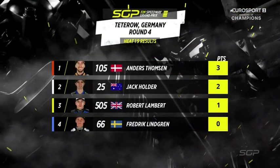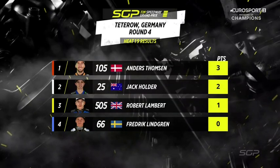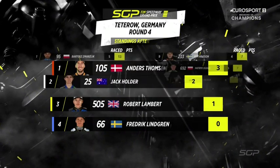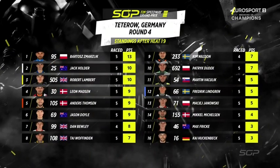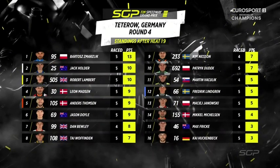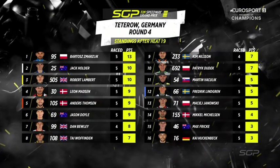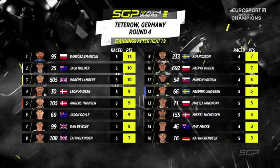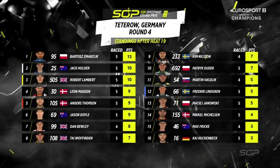Robert Lambert once again working overtime there. Thompson, 3 points. Second place, Jack Holder, 2 points for him, having a good night once again. Solid from Holder. 1 point for Lambert, and Lingwin missing out, finishing on five. Not what he was looking for. Szmarzlik on 13. 10 for Holder. Exactly the same for Lambert. Leon Madsen, 9. Thompson on 9.